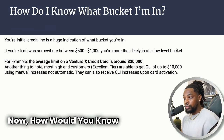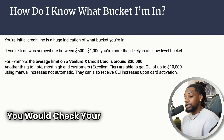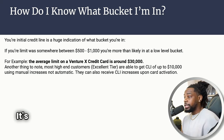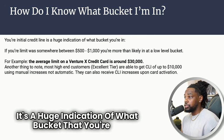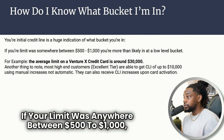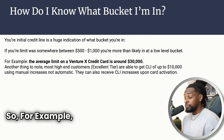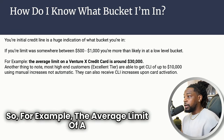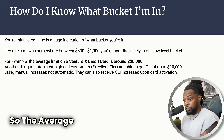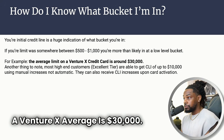Now, how would you know which bucket that you're currently in? You would check your initial limit. When you first got your Capital One credit card, it's a huge indication of what bucket that you're in. If your limit was anywhere between $500 to $1,000, you're more than likely in a low level bucket. So for example, the average limit of a Venture X credit card is around $30,000. So the average person who gets a Venture X gets $30,000.